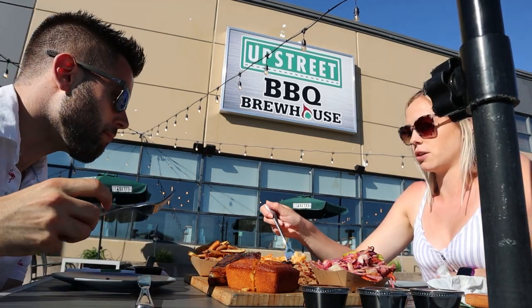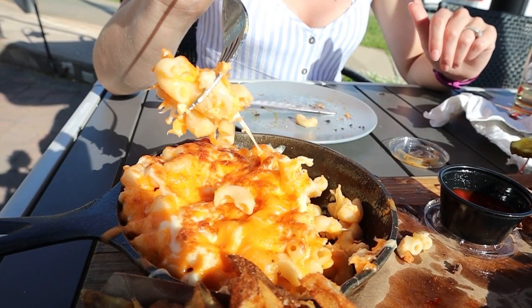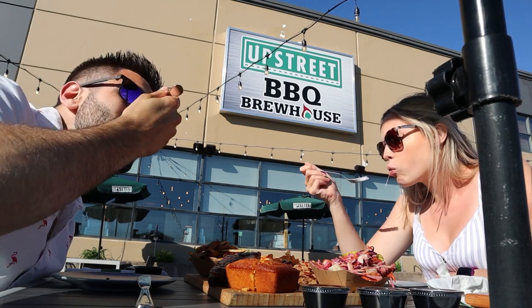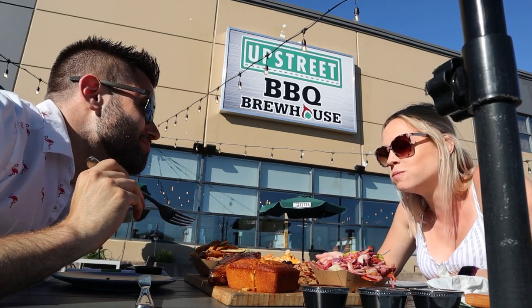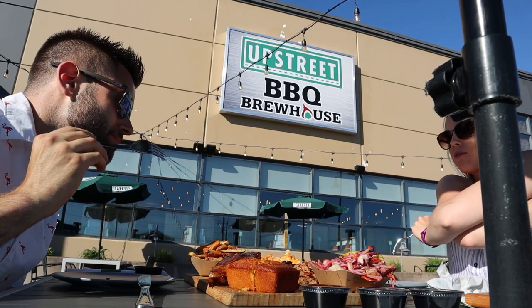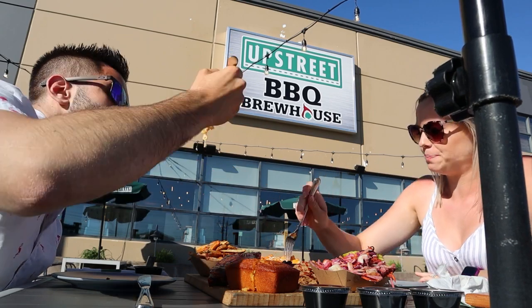So next I'm going to try the mac and cheese. Oh, look at that cheese. Oh my goodness. Oh, yes. Oh, it's steaming. So good. Wow. That melts in your mouth. That's good stuff. Oh my goodness.